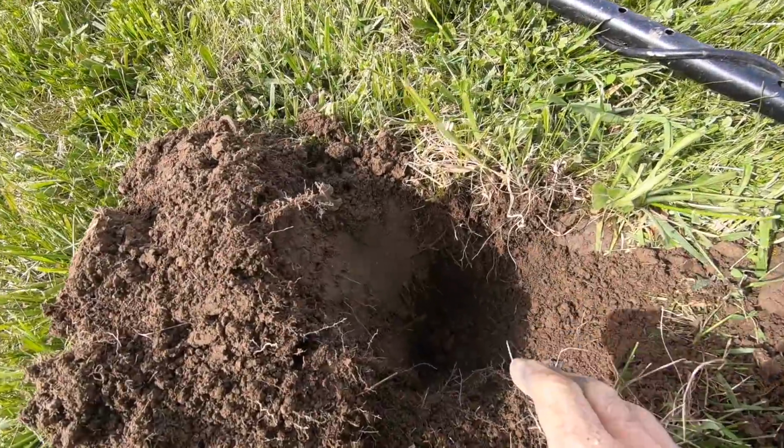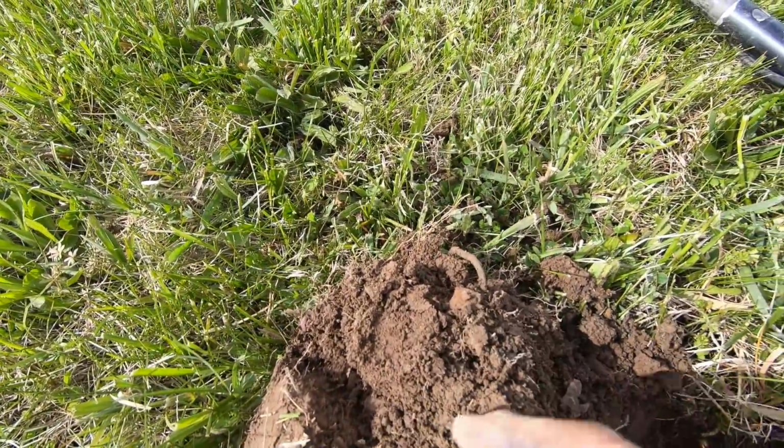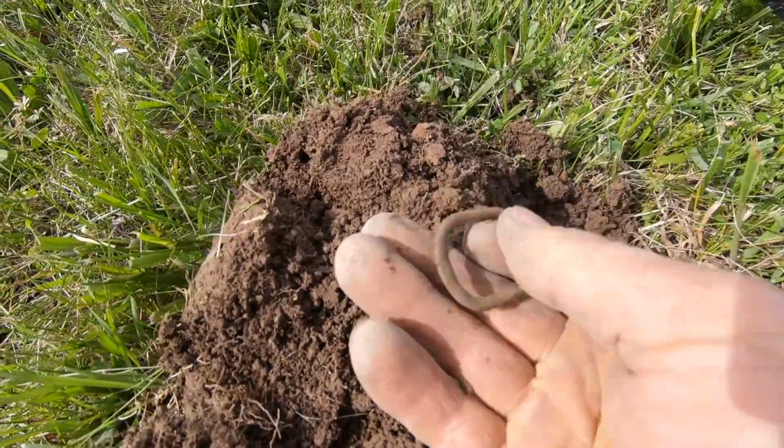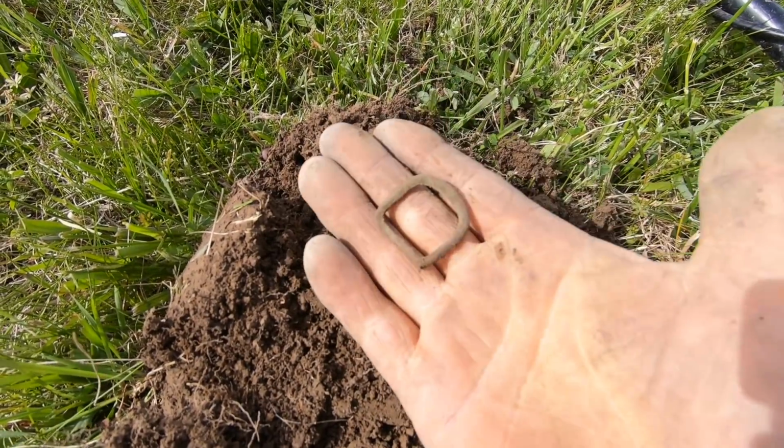Decent signal, wasn't can slaw, so I dug it up, and it looks like a little brass buckle. Yep, that's what it is. All right, well, that's a good sign. I mean, that's the first decent piece of brass that I found today.